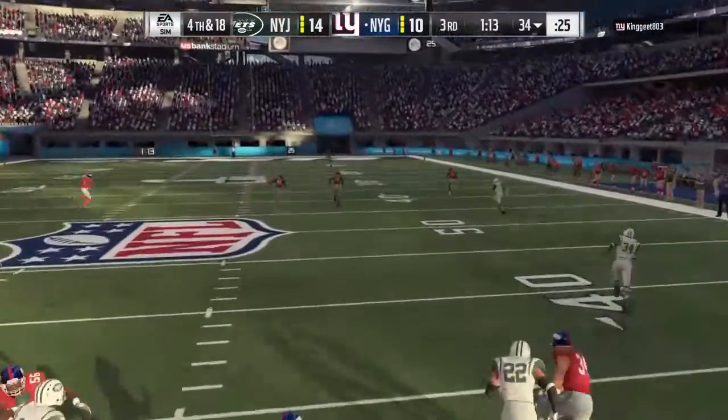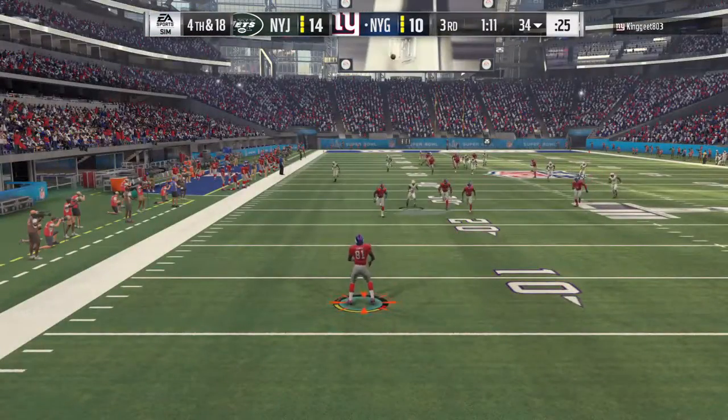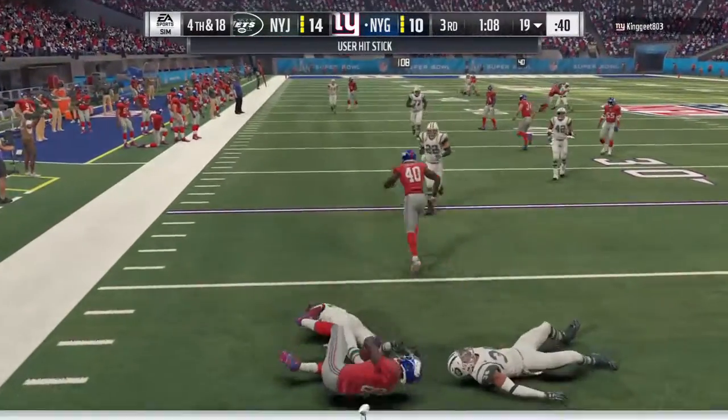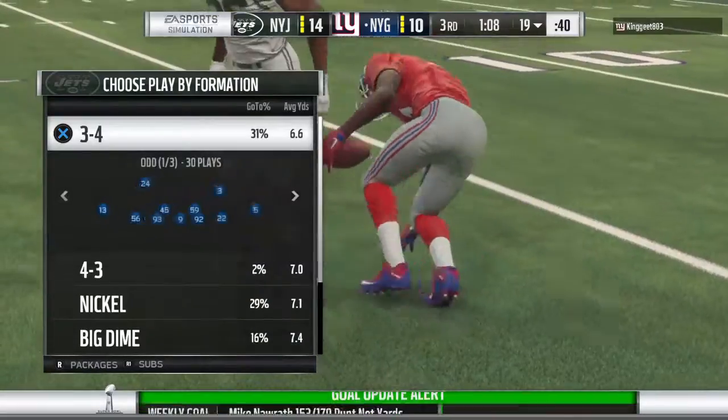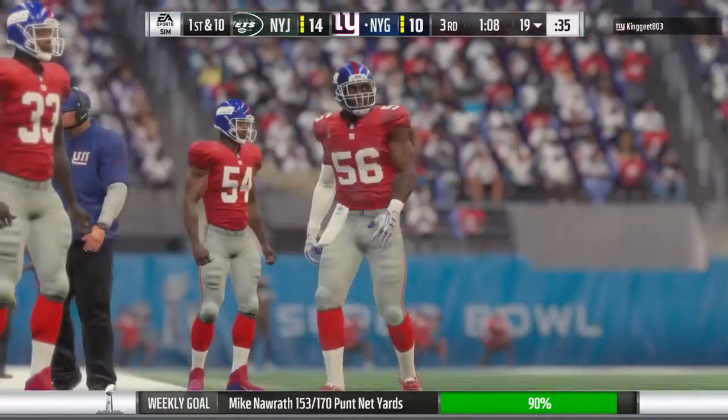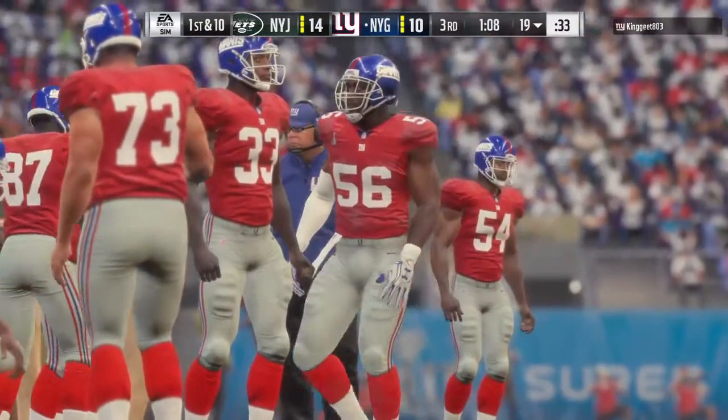And the punt team on now as this one's sent away. And we'll see what he can do on the return. And that's going to go in the books as a 55-yard punt. Well done. And the Giants' drive will start from deep in their territory with a 1st and 10.